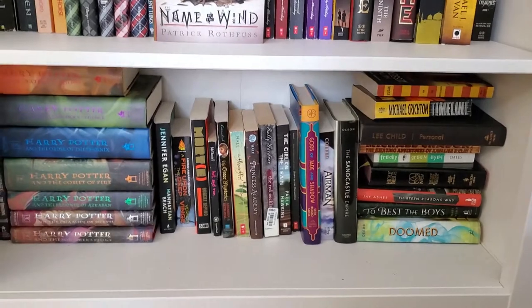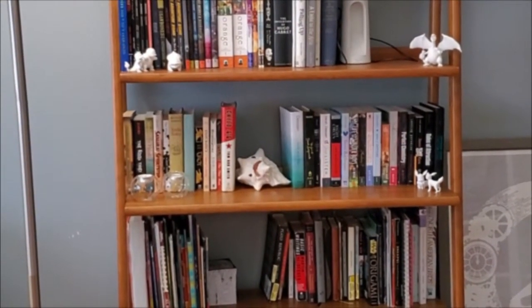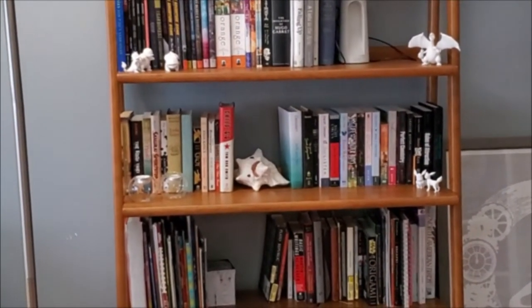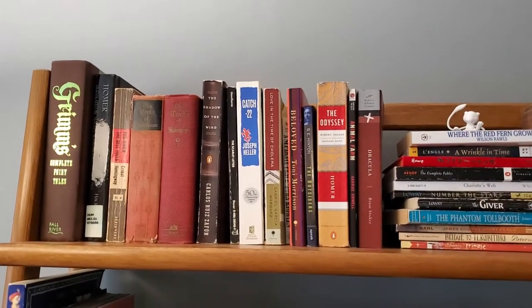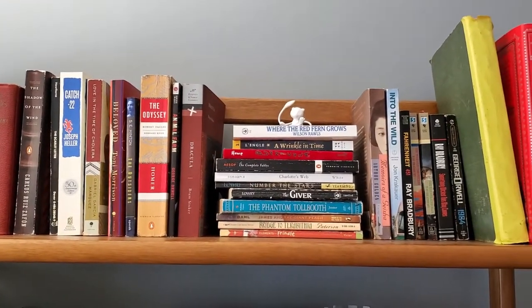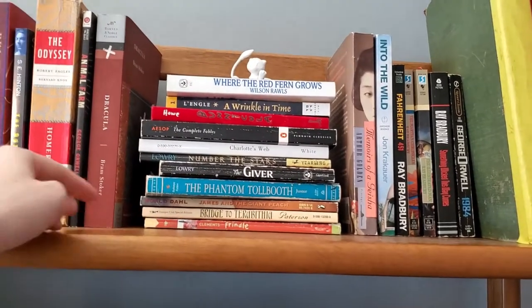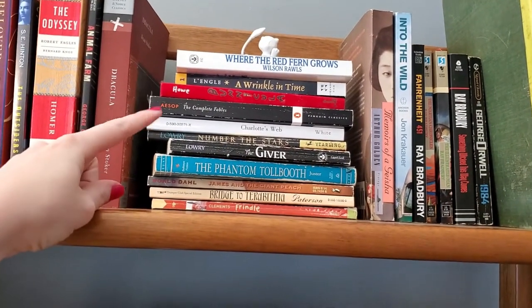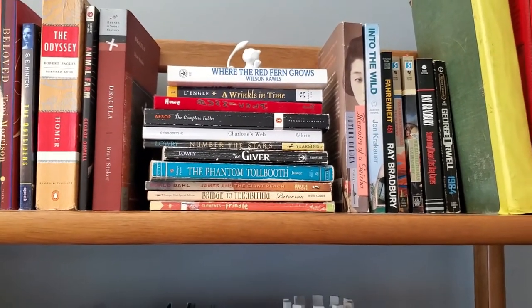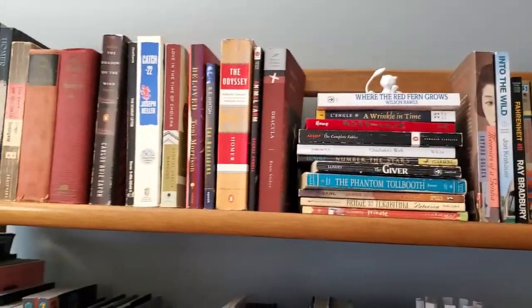Those poor bottom shelves. Here is my last bookshelf that we're gonna look at. This one is more by genre than series. These are basically anything but fantasy. Top shelf is my classics. I put the kids' classics up in this stack here because I love like all of these. Phantom Tollbooth, James and the Giant Peach, Bridge to Terabithia, Vanicula. So, it's my classics shelf.